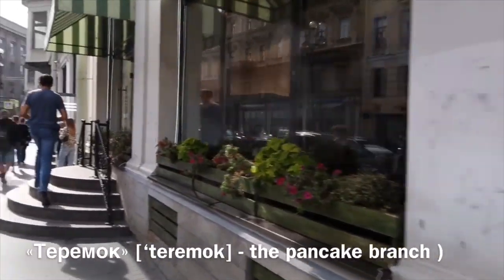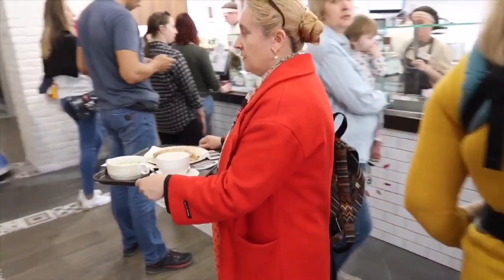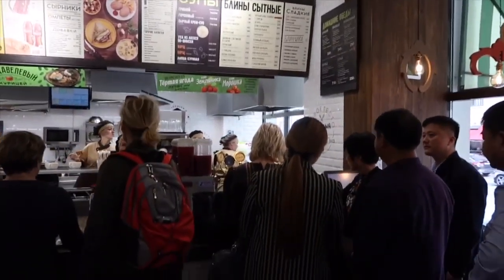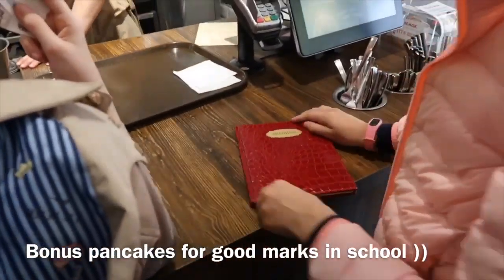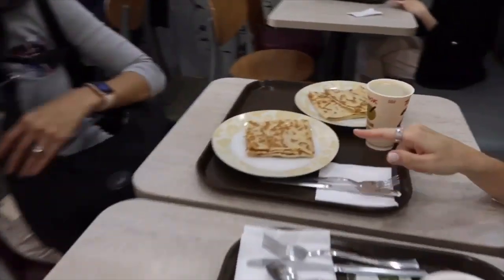Russian place for pancakes. I was here before and she has to come here with me. Where is she? Ah, already taking photos. Okay, queens are coming here as well. So we are choosing our pancakes. And let's find out savory or sweet. So we got our pancakes now. Mine is with the chicken and potatoes inside. And Karina got one with the condensed milk. And another one with the ham and cheese.